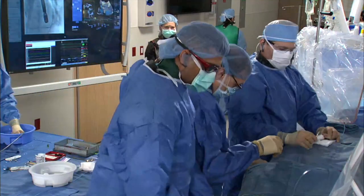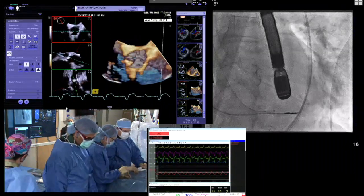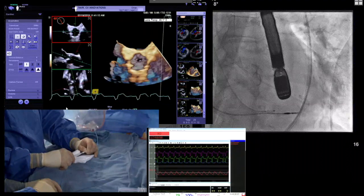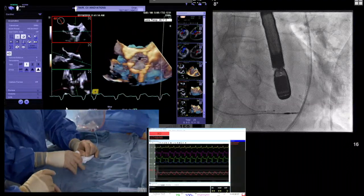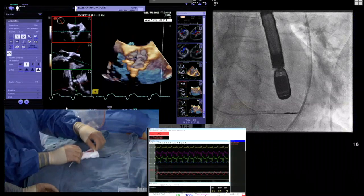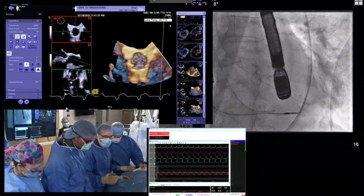Yeah, Dave, just one quick question. The valve is approved for high-risk cases in the United States, and the patient had an STS of 2.7, I think. Is this a protocol case, or how did you work this out with compliance? There were some orthopedic issues on this patient. I probably should have talked about that.